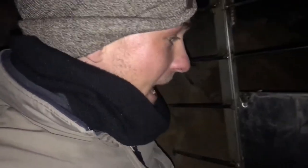So we're in the cave we've just found. Pretty cool. Pretty scary. I think this must be some sort of cage to lock people in. Or maybe lock people out.